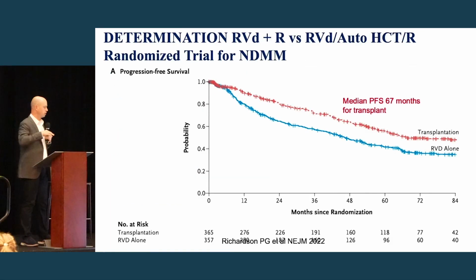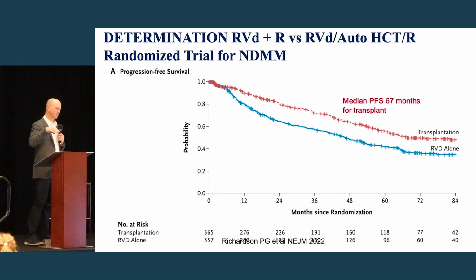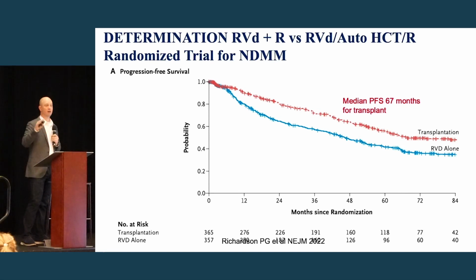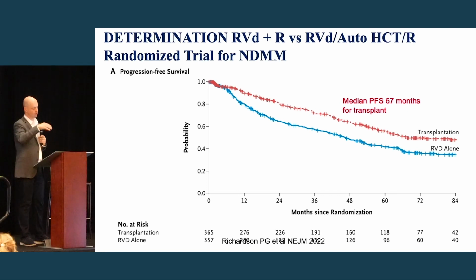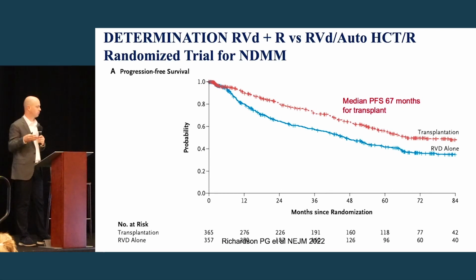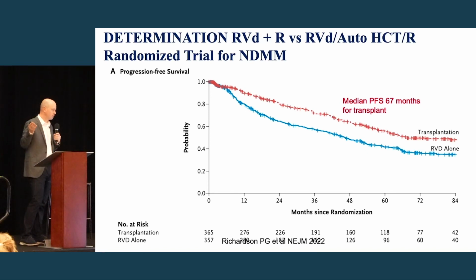The other study that I think is important in the modern era is the determination study that many of you are familiar with here. This was the study that was performed in the US that compared RVD followed by lenalidomide maintenance to RVD, transplant, and len maintenance. And so the question with the Griffin study was, is DARA-RVD better than RVD when we use a transplant? The question here was, is RVD alone equivalent or not as good as RVD plus transplant, because even 5 or 10 years ago, folks were asking, well, gosh, RVD is so great, maybe we don't need to do transplants. And that's what the impetus for this study was.